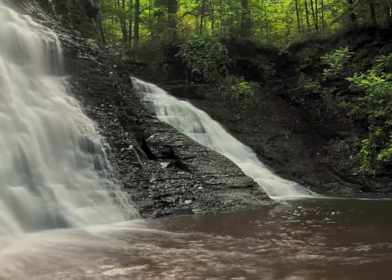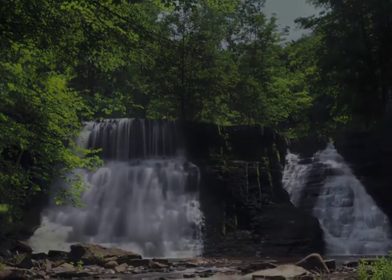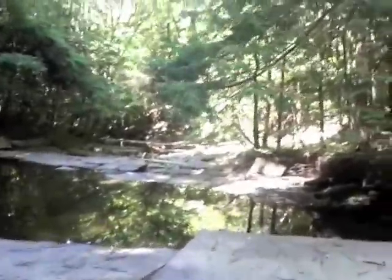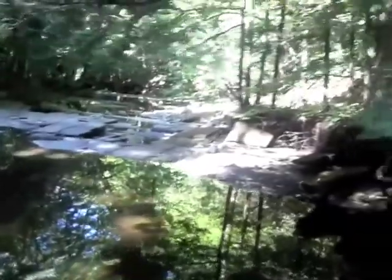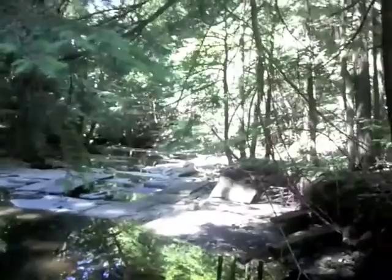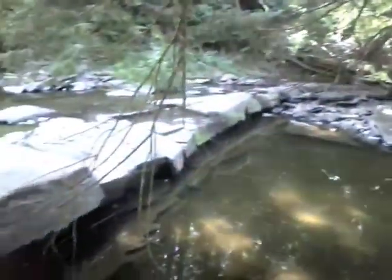Lots of mosquitoes out. Hot day, probably about 85. Beautiful though. Coming up on one of the first step falls. Drops a couple of feet and it shoots out down probably 100 yards to a long cascade.